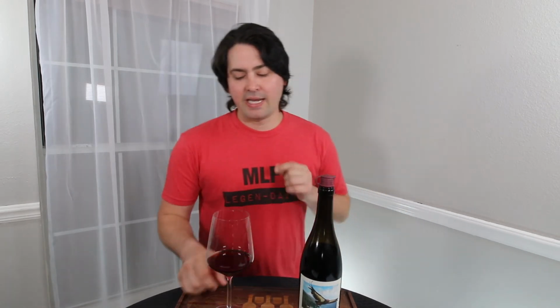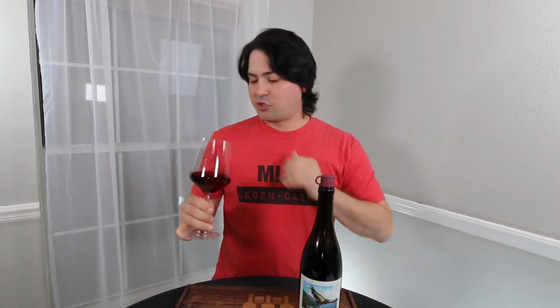That's exactly what the tannins are like in this wine. So like I said, streaky tannins. In terms of intensity on the nose, I forgot to mention this.